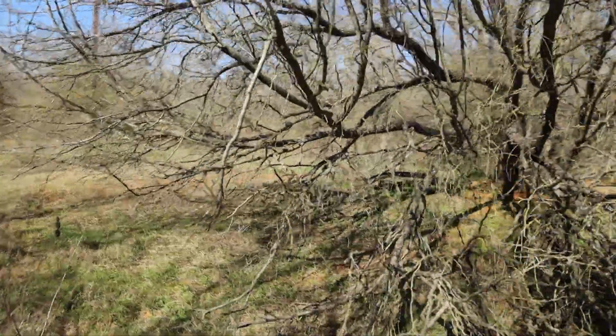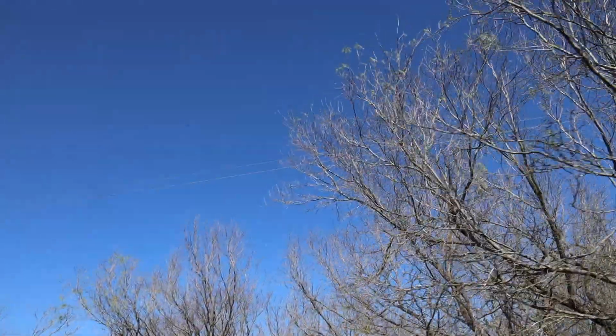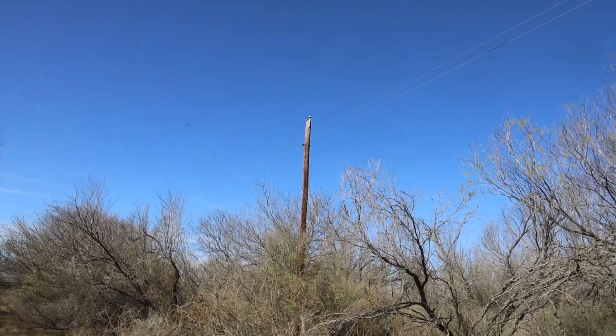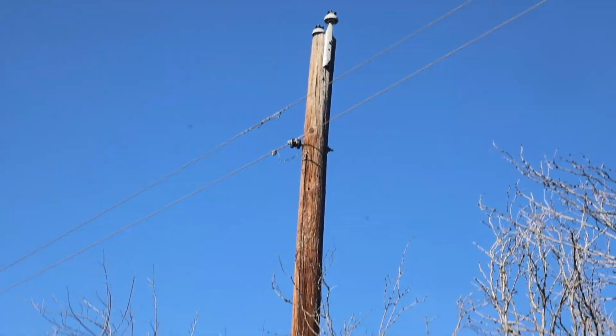Moving forward, I need to cut all this on the left side. I do not want to touch this tree or cut any of this stuff on the right side because the tree's touching the wire. And so we keep going, and this is the pole that they need to get to. That top wire up there needs to be put back on top of that pole.